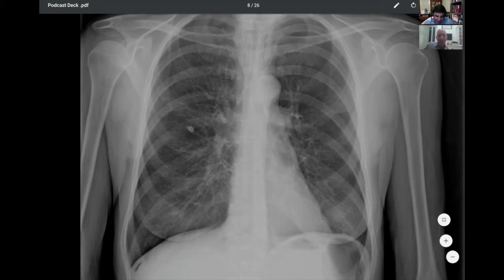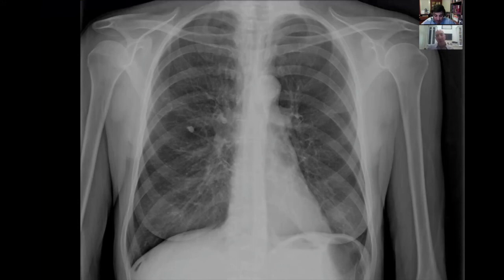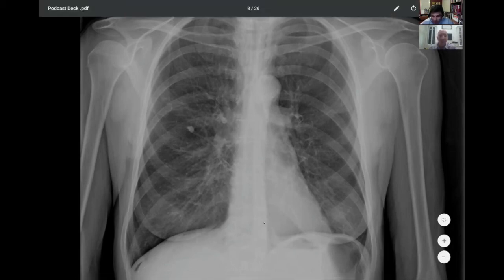And I'll tell you that this is a tough call to make. I'd like to say that it gets diagnosed every single time, but it's a tough one. You have to be paying attention. You have to have a good quality image. And this in fact was just a sliver of free intraperitoneal air. And this patient was very sick.